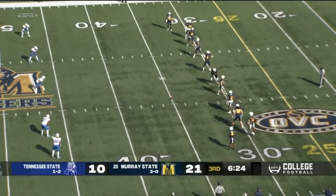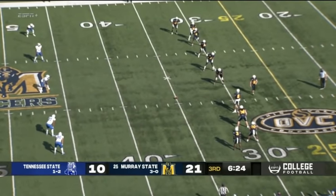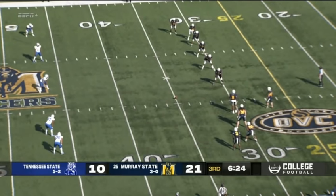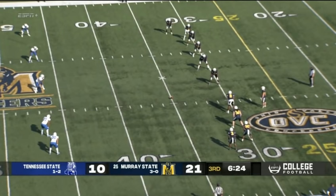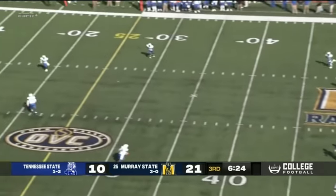Johnson and Rouse back deep as Weber has it teed up at the 35. 21-10, let's see if Tennessee State can answer. Not technically a turnover, as on fourth down they were trying to punt it, but they sure gave up field position they didn't want to give up.